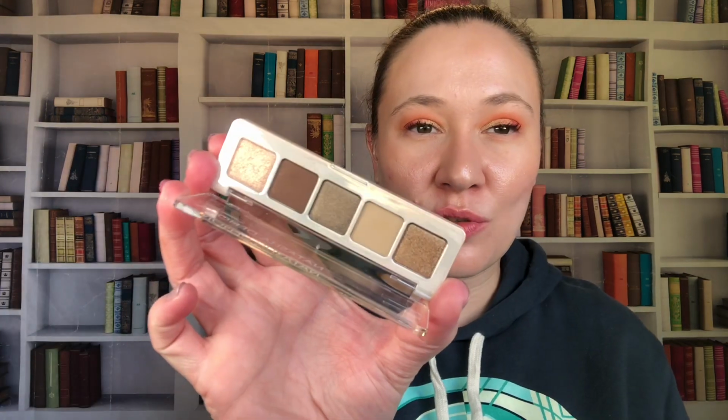Next one, this one really just comes down to preference. This is a little too cool toned for me, but I think it works beautifully. The shades worked really well. They blended really well. They looked pretty on the eyes. It's just a little too cool tone for me. This is the Mini Glam palette, and this is what it looks like.